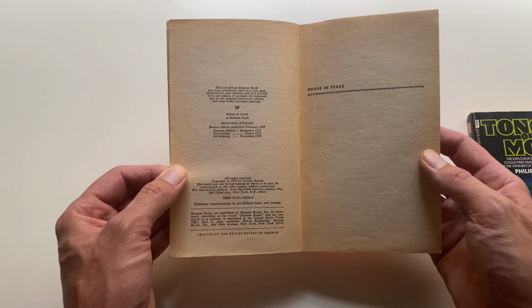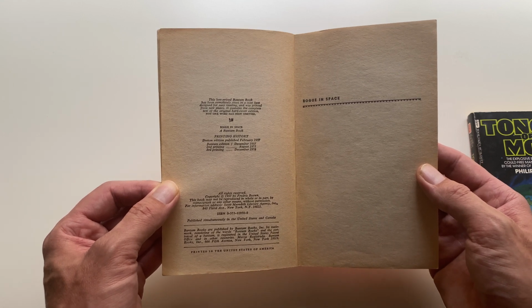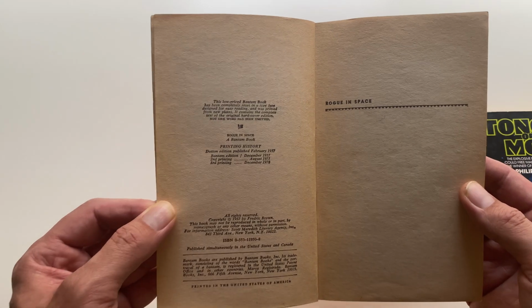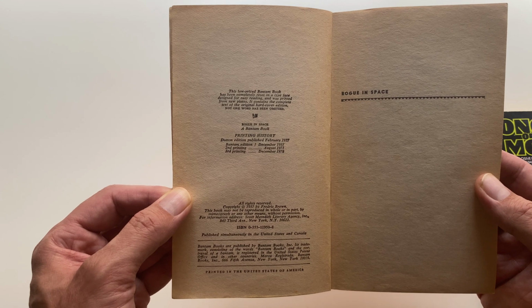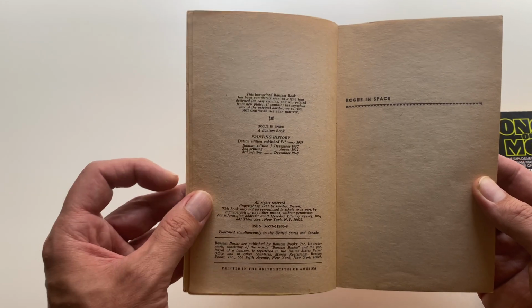So what I find really great about the SF is it's got a printing history in some regards. So this Dutton edition is published February 1957, and it's got a 2nd and 3rd printing. And I understand this is when the ISBN started to come out.